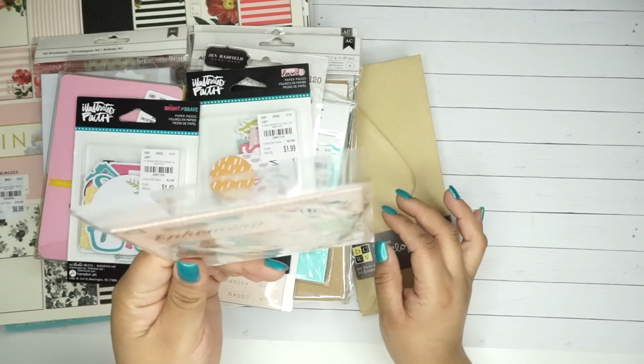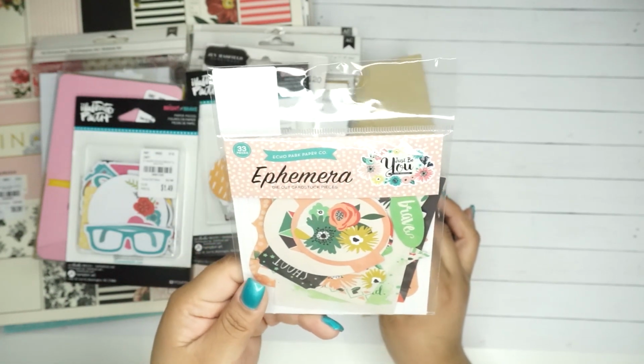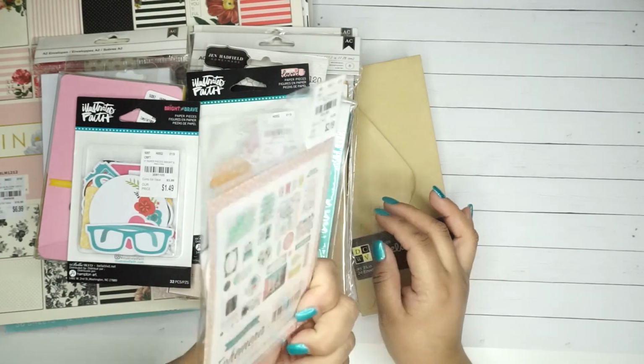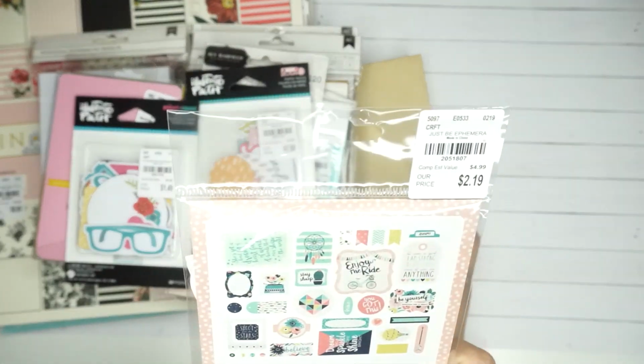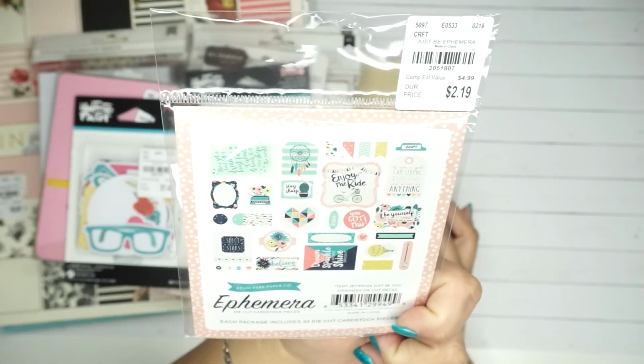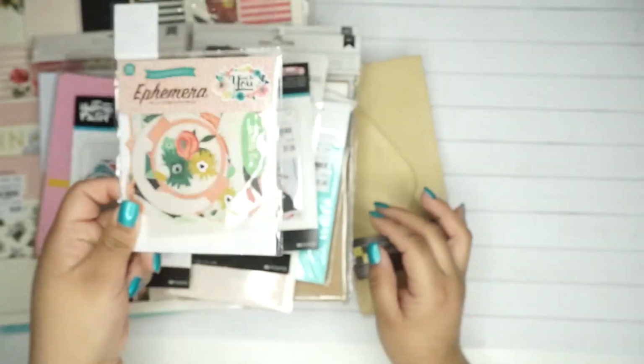And then I got this one from Echo Park Paper Company, ephemera, 33 pieces, just the You collection. And here's the back. And these were $2.19 compared to $4.99. And it includes 33. I think I told you that already.